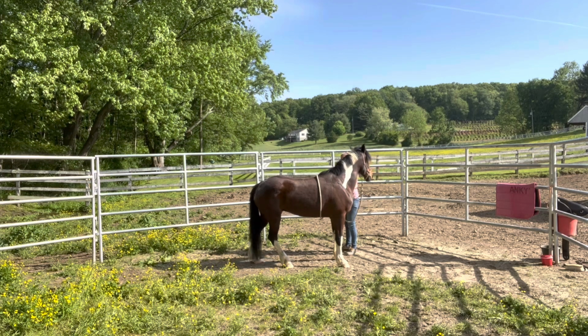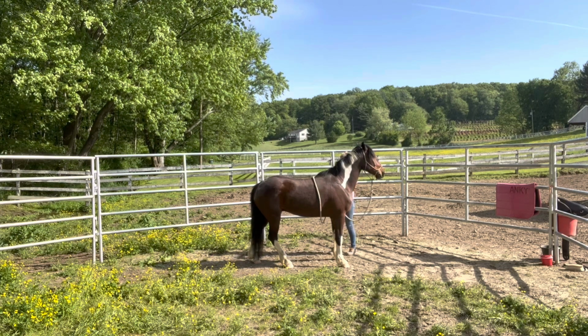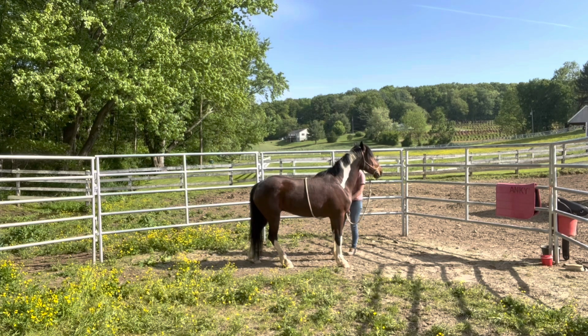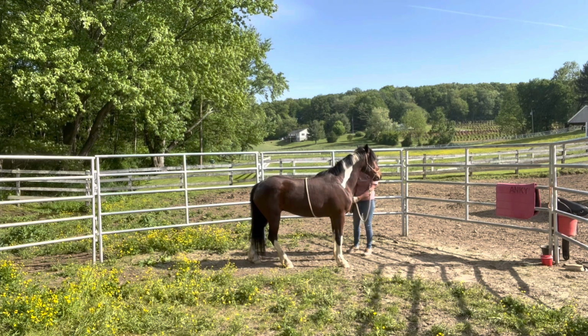a little bit there, and then you can see him look at me. That's kind of when I tightened it, and he wasn't really sure what that pressure was, but you can see he responded well. I loosen it, move it around, and then tighten it again, just to kind of get him used to something tight on his belly.